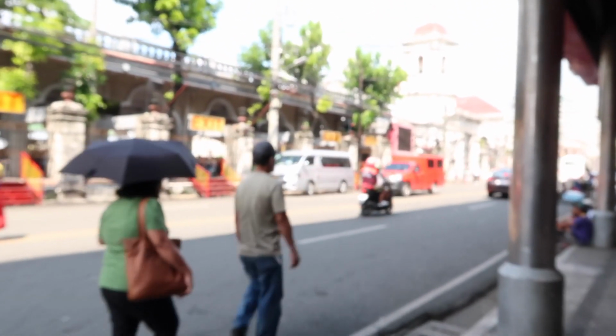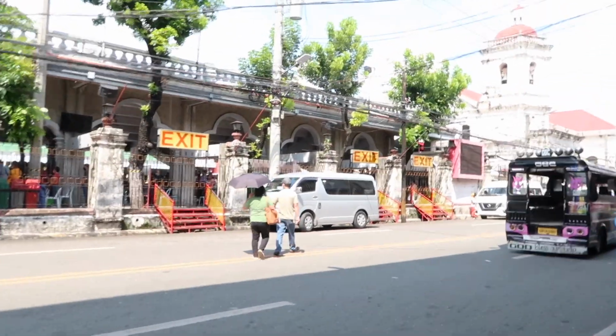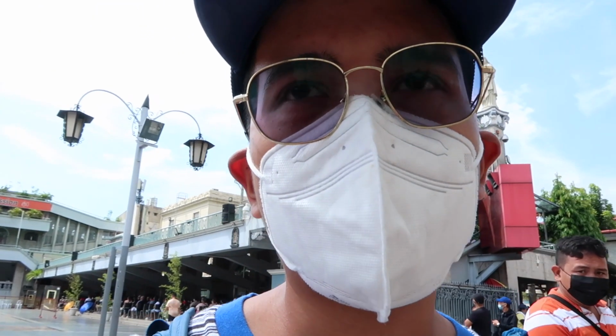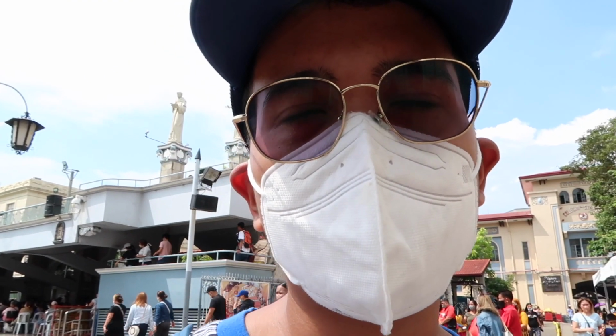So there's the church. Wait, let me make it go in focus. There we go. Okay, let's go. Find a way to get inside. So there's a mass ongoing, meaning I can't take pictures or videos. I need to take this video just to say that. But we're here in the Santo Niño. Hopefully I can take videos inside, but right now I can't. So hopefully you guys are gonna get pictures.